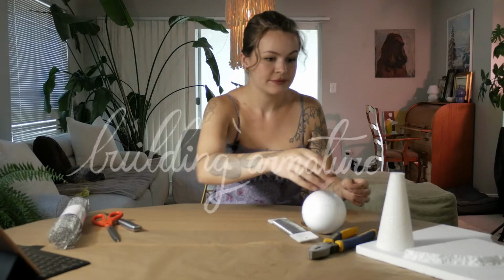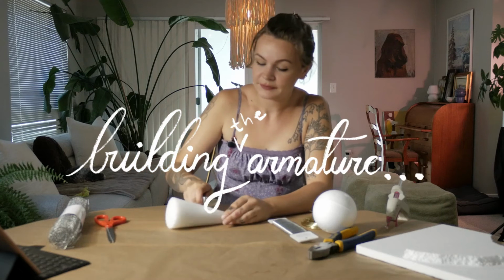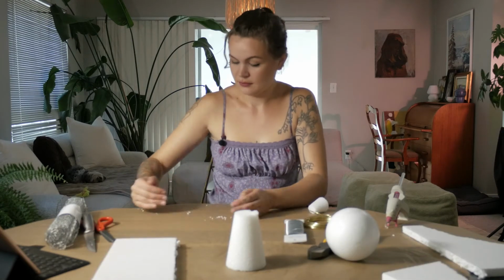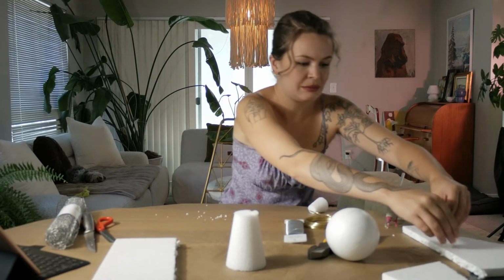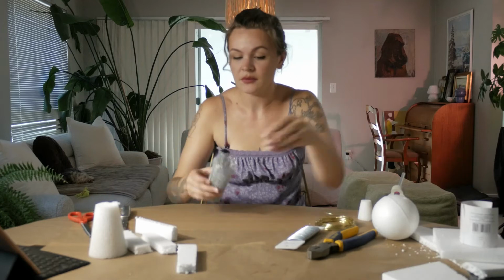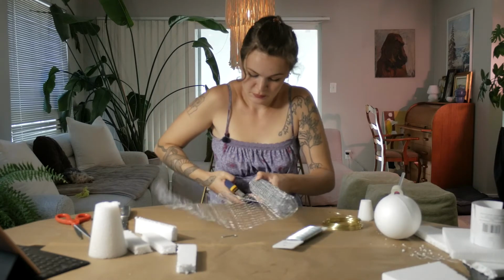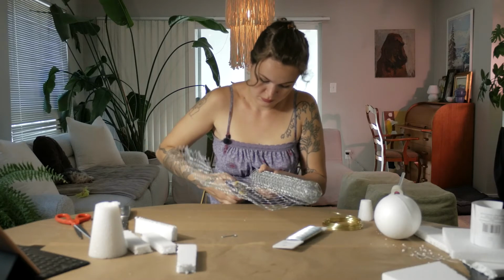If you're using air dry clay like I am, you're going to start by building what's called an armature. From what I've read about sculpting with clays, this basically acts as the skeleton of your project, and it's going to give your piece structure and allow you to use less clay. And that's a good thing because the paper clay, which is the type of clay I'm using here, is the most expensive part of this project.